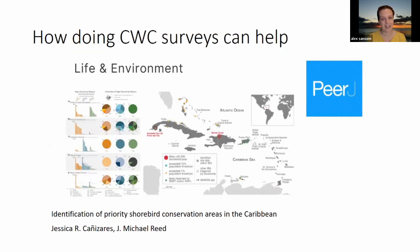I just think this is a really great example, the paper that Jessica Canier has published recently on how these types of data can be used quite powerfully to show how important some areas are for shorebirds. This is her paper where she used data from eBird and CWC surveys to highlight important areas for shorebirds across the Caribbean. It's just amazing that all the data that people have been collecting has now been able to be used to show that some areas are really important that we didn't know about before. So there's always a bigger picture with this stuff.